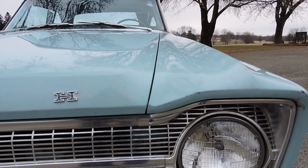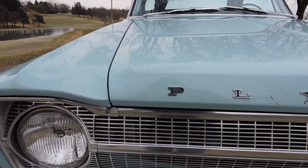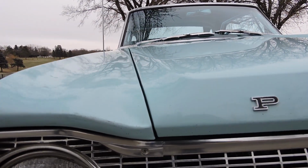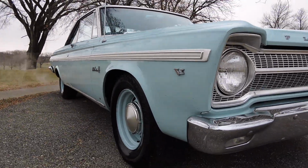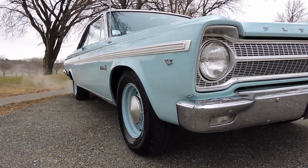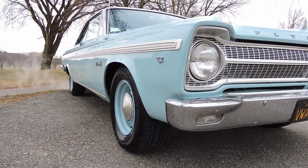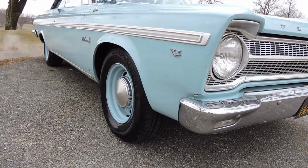As far as our hood gaps and everything, everything's factory. I don't even know if the hood's ever been off the car. The car still has a good shine. We didn't buff it or anything. We got it in just like this. Again, a lot of little scratches and little wear-through marks on the buffing, but fantastic looking car.